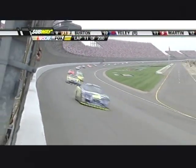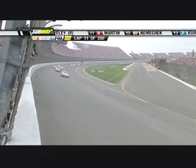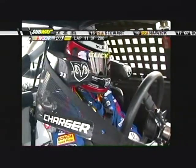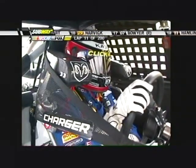Pace car will pick him up down in turn 1. Casey Kane led the first lap, and Jeff Gordon has led thereafter. Let's go down to the pits of the pole sitter, Matt. DW, you were talking earlier about Casey Kane. That's exactly what he told him under the last yellow.